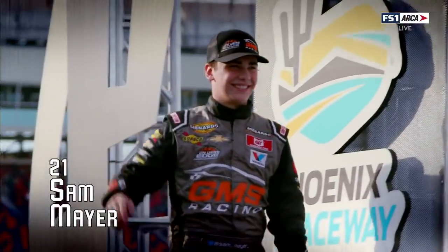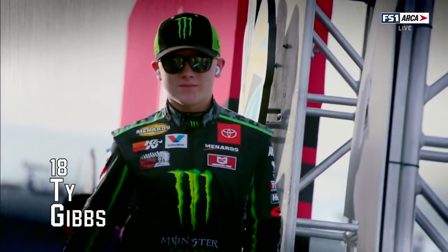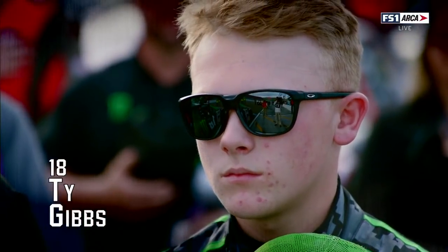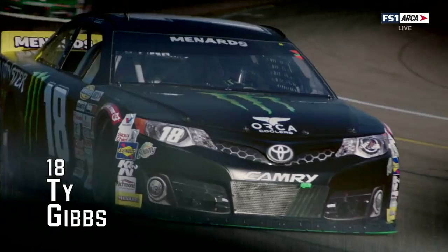And how about Sam Mayer? Believe it or not, it's his birthday. He's 17 years old. He's looking for that first ARCA Menards win, but he has an East win and a West win already this season in 2020. And how about Ty Gibbs? He won a couple weeks ago at Toledo in the East Series. Already 2 ARCA Menards wins under his belt from last year. Looking for that first win in 2020, and he will be tough.